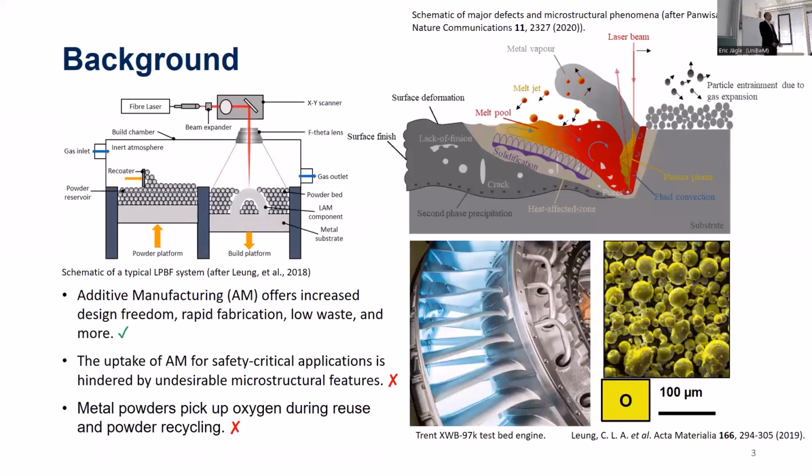So I'm sure everyone here is familiar with the benefits of AM technologies, but the one I'd like to focus on for the moment is the low waste compared to conventional manufacturing processes. In theory, we can take the powder that's left over after we build our parts and put it back into the machine at a later date, reducing the amount of waste overall. But as I'm sure everyone's aware, it's not as simple as just taking any powder and putting it back into your machine.